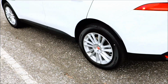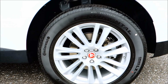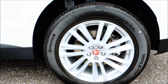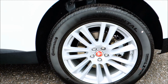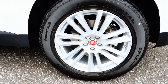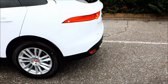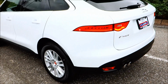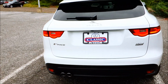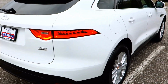Actually, let's go right back here and take a look at these 19-inch wheels. They are a 7-spoke 19-inch wheel with the Jaguar symbol right in the middle. They have Continental Sport tires on here. Really nicely done. On a car like this, you're expected to pay probably around $54,000 US. The fuel economy is around 26 city and 33 highway. As I mentioned, this is an all-wheel drive vehicle.